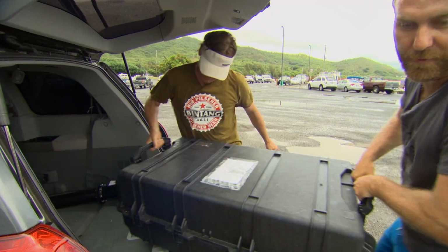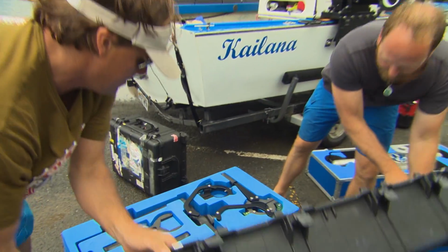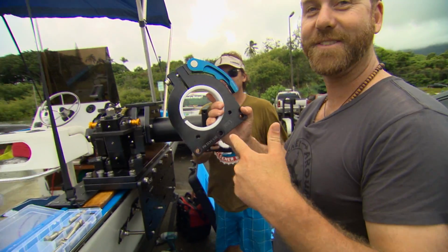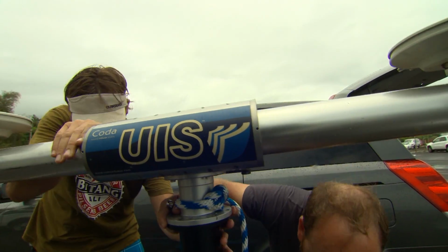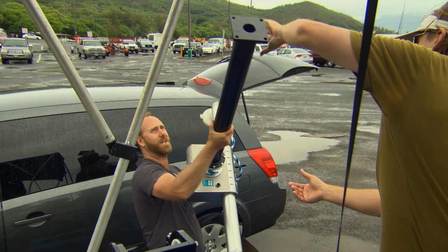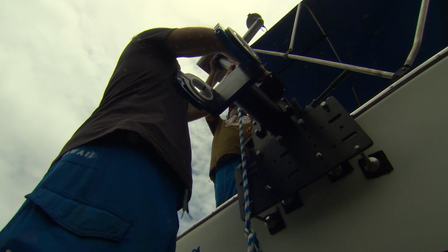Good thing it's not heavy. Yeah. Z-clamp. The first step each day is to mount over $500,000 of sonar gear to the boat, a job made easier by utilizing a revolutionary new universal sonar mount that Brent helped to develop.